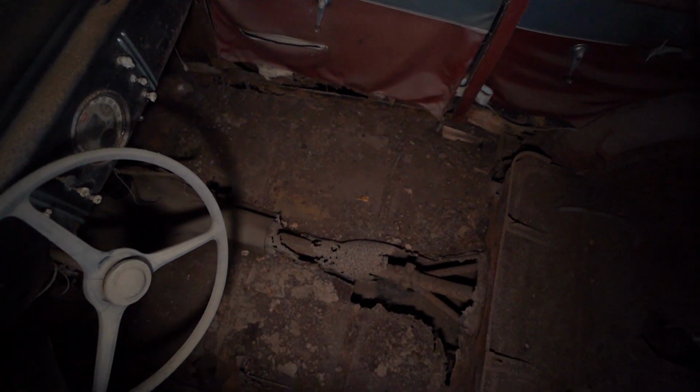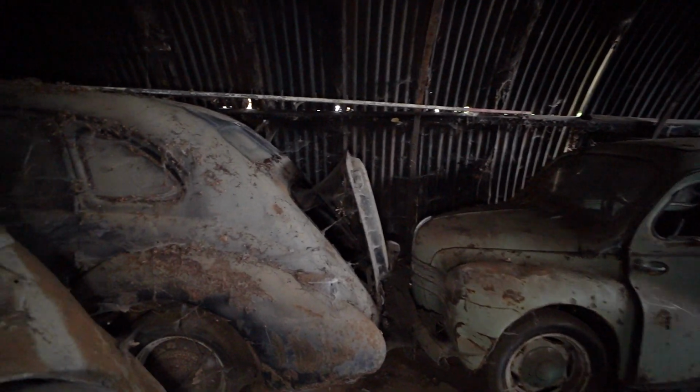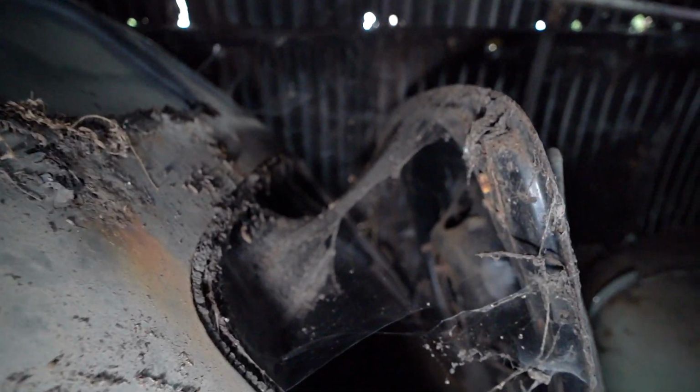Look at the cobwebs on this one. So thick. Actually, see through the sunroof though. Oh, the cobwebs on these two are ridiculous. Look, the cobwebs between them holding the doors, and even on the boot as well. It's just thick.